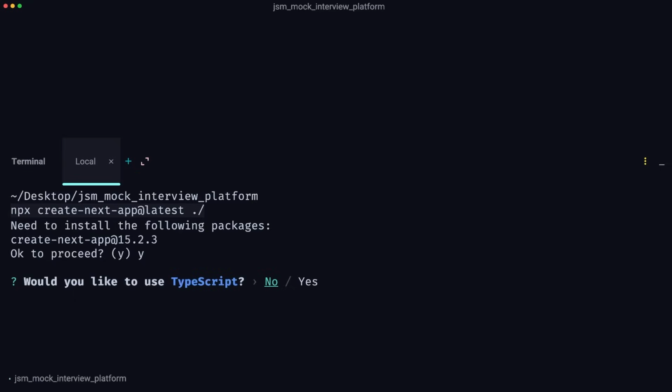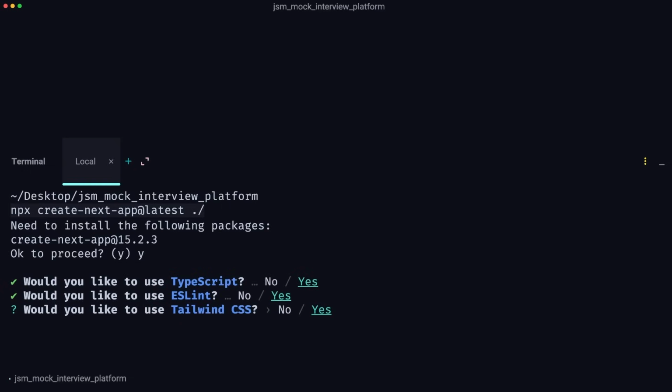In this case, we will be using TypeScript to make our code type safe, but don't worry if you haven't used it before, I'll go ahead and explain everything as we go. We'll also use ESLint to make our codebase clean and maintainable. We, of course, will use Tailwind CSS to style our application. With the latest versions of Tailwind, it has become so seamless.